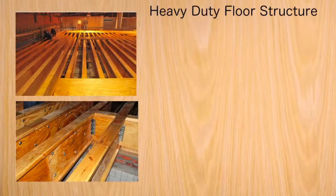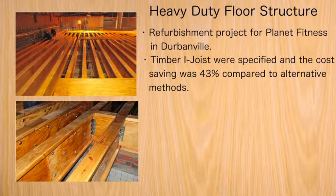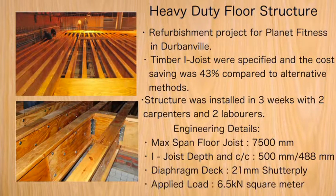The beauty of the timber I-beam is that it can be quite heavily loaded. We have instances in the past where we've worked on key projects, for argument's sake, Planet Fitness. We did a floor for Planet Fitness in Durbanville, and this floor was a span of 7.5 meters and carried a full load of 6.5 kilonewtons a square meter. The floor went up in 3 weeks with only 4 labourers, and there were 21,000 chipboard screws inserted into this floor and 400 bolts. And the result of this floor was a very sturdy structure altogether.